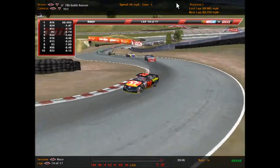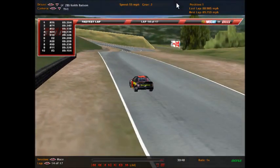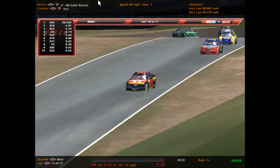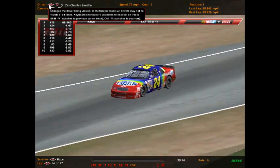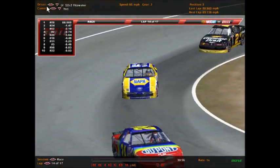His last lap, actually, at 88.985 miles an hour. Charles' last lap, 88.84.